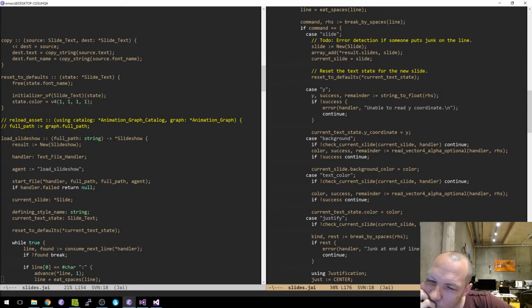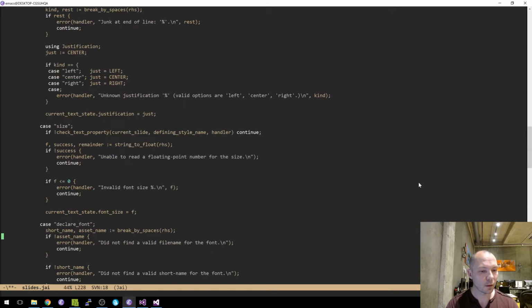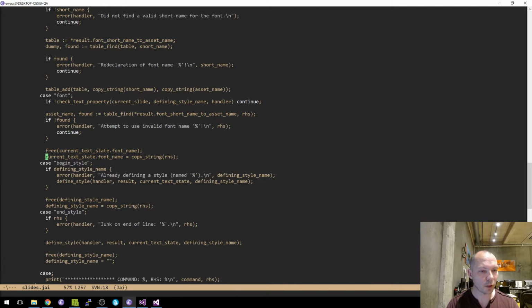I'm gonna call this a different thing. I'm gonna call this check text property. Because slide properties, we're gonna call it check slide property and check text property. Current slide, and we'll pass defining style name. So if we're defining a style, then it's okay. And if we have a current slide, then it's okay. So check text property. Oh, when we say font, we want to check text property.